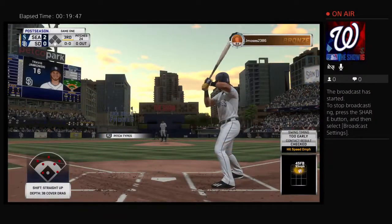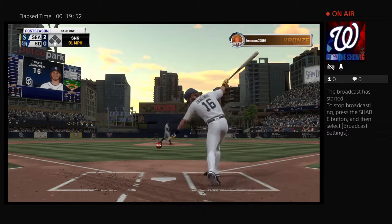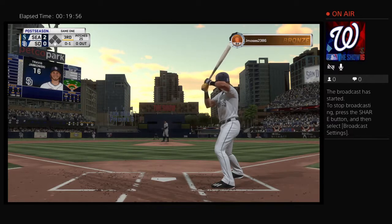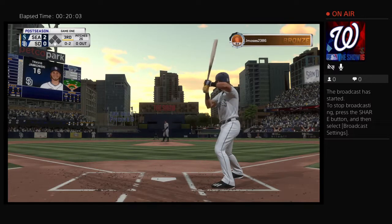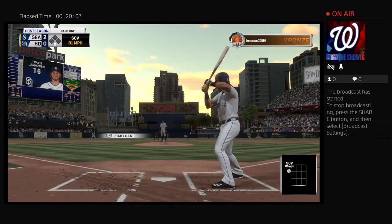Digging in to try it again, Travis Jankowski. He'll get us going in the home half of inning number 3. Swung on and missed for the first strike. The windup and the 0-1. And he pulled up in time, but it's a called strike 2. The windup and the 0-2 pitch. And he just misses with a curveball.